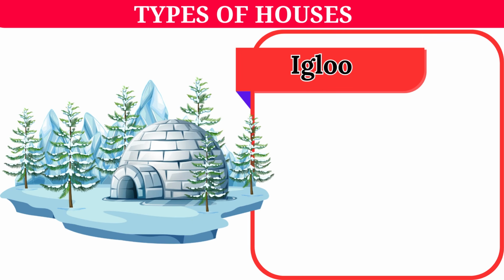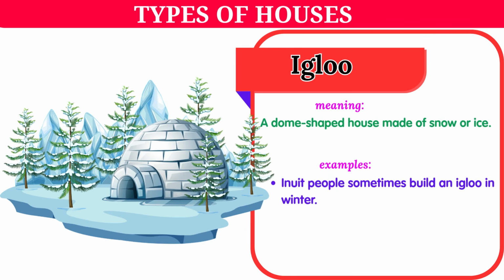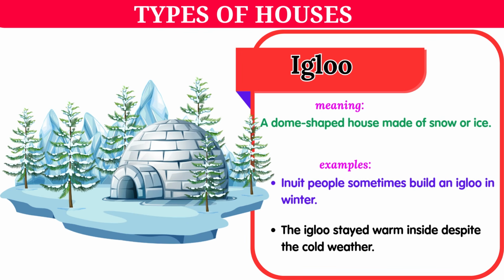Igloo. A dome-shaped house made of snow or ice. Inuit people sometimes build an igloo in winter. The igloo stayed warm inside despite the cold weather.